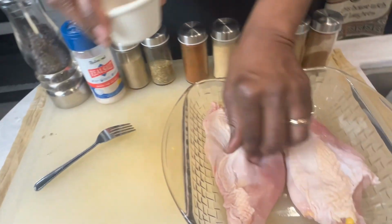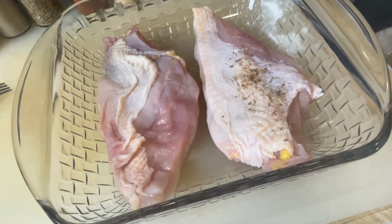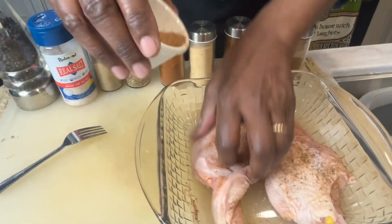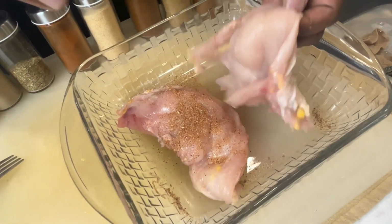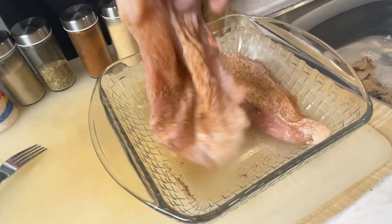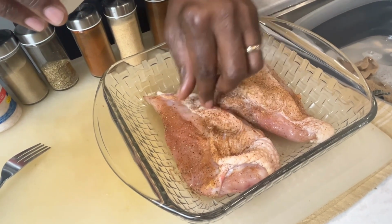And what we're going to do then is we've got our chicken here, and we've got it patted dry, and I'm just going to fairly liberally season the chicken outside and on the inside. So again, what we've done here is a pretty typical Cajun seasoning. You want to make sure you have some of that heat.